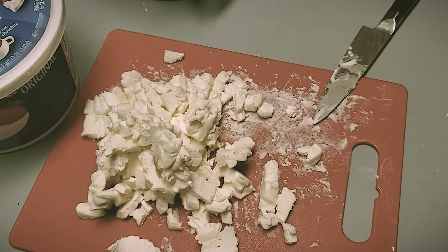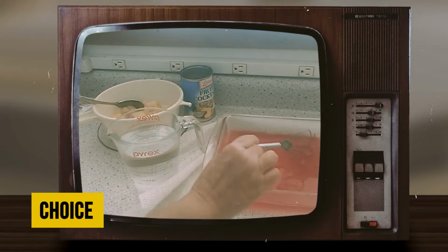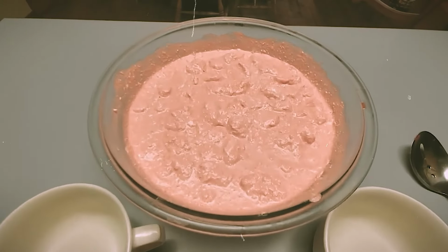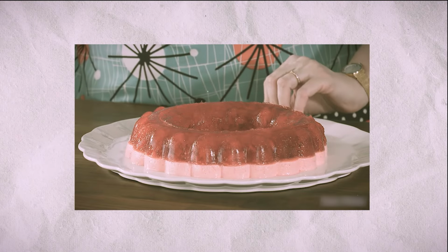Once set in the fridge, it jiggled onto the plate like a colorful, wobbly sculpture. Not everyone's first choice, but undeniably iconic. Despite its sometimes controversial combination of flavors, Jello salad represented ingenuity and a desire to make meals festive. It was inexpensive, shelf-stable, and could turn a simple dinner into a conversation starter.